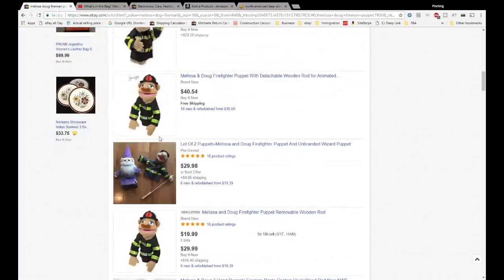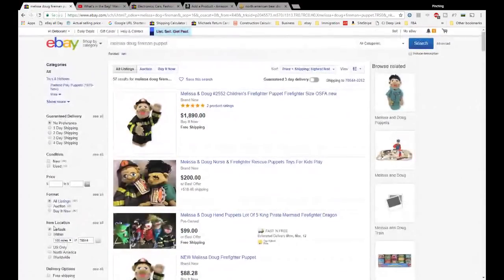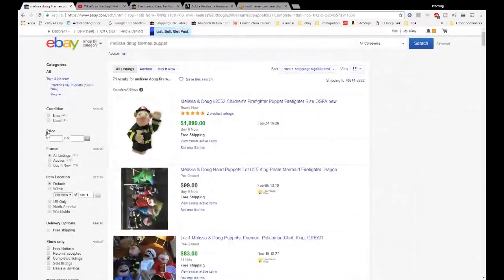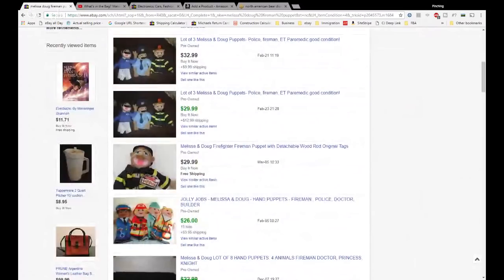These are all new. Mine does not have his wooden rod. Completed. And I'm going to go with used. Used without its wooden rod. They also don't have their original tags.